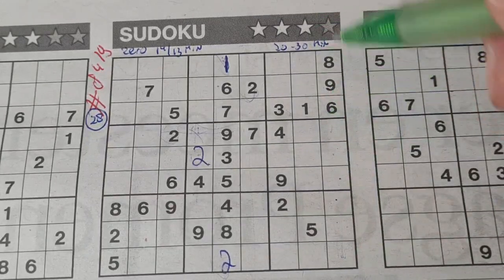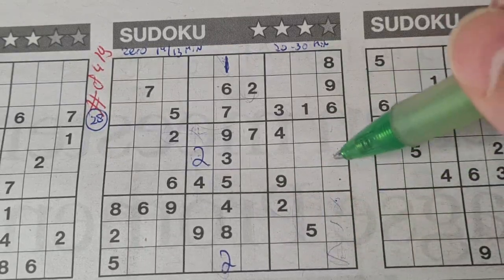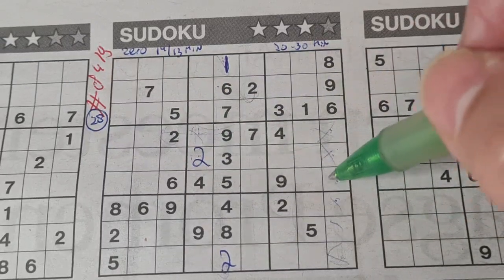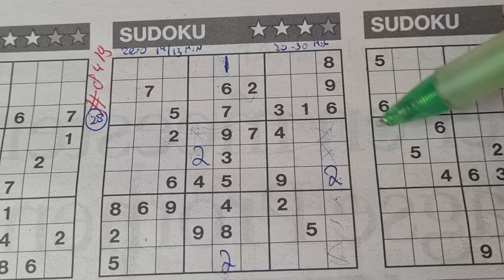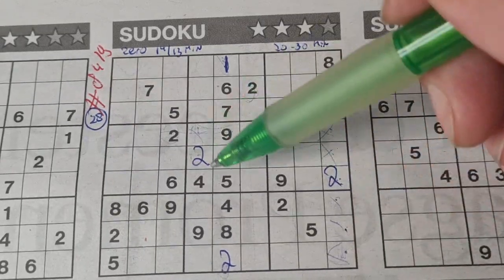6 missing numbers in the last column. One of the missing numbers is a 2. We have a 2 in this big square, so no 2 in these 3 marks. So the 2 could be here, here, or there. We see a 2 in this row, no 2 there. 2 in the middle row, no 2 there. So the only place left, 2 should be there. Then, let me see. 4, okay.